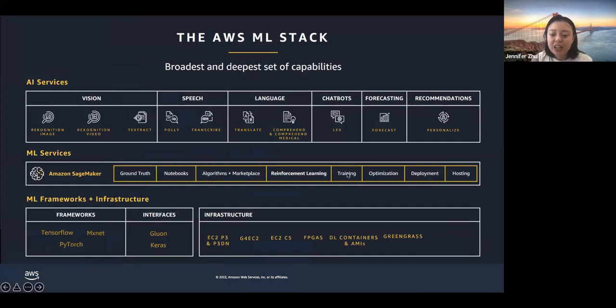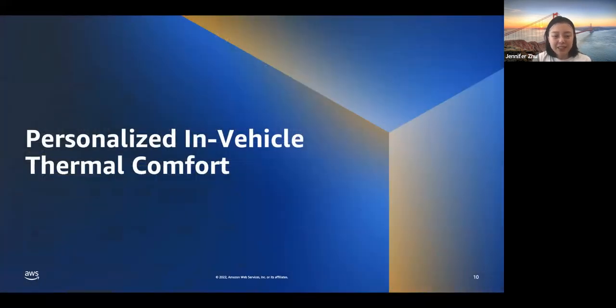Okay. If no, I will go into the first use case I want to share today. So this is the use case about how we are going to use machine learning to smartly control the thermal comfort in the car.